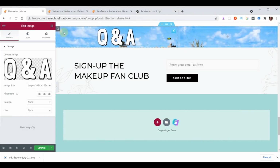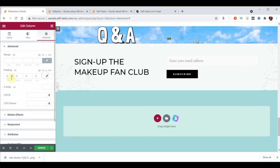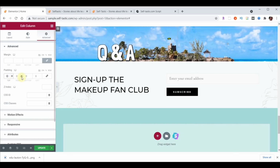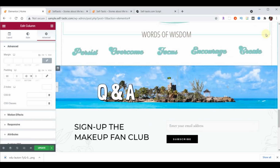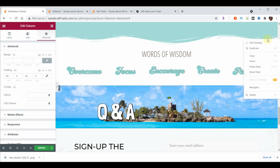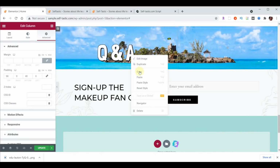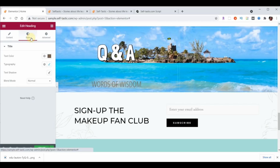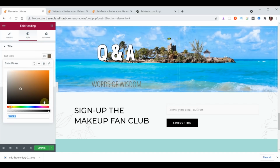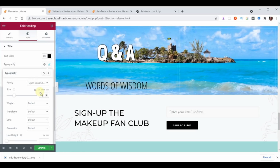And now for this left column, I'm going to go in advance and we're going to set some padding. And we'll turn that to 90 on the top and 40 on the bottom. And then we're going to copy the Words of Wisdom heading. And then we'll come back down here and right click and paste it. That'll save us from some of the setup for that. And we'll go into Style. We'll set the color to black, and we're going to change the height of that to 50.